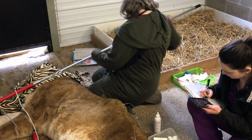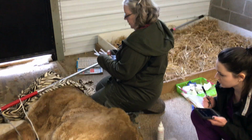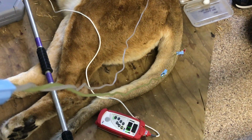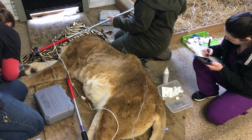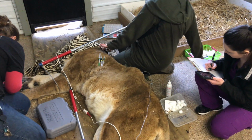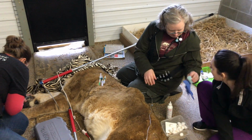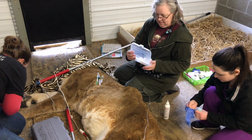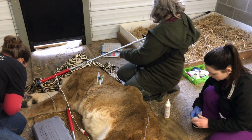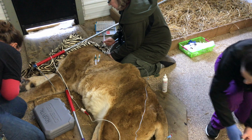They take her temperature. They look at respiration and check her heart rate while she's sedated. She has a pulse ox on her, which can give us more information as well. We keep their head covered because the less stimulation they have visually, the more asleep they tend to remain, and that's also very helpful for them. The drugs that we give to keep them asleep last about 45 minutes.